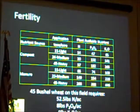Our yield, we shot for 45 bushels of wheat. We need 52.5 pounds of nitrogen to the acre. So the medium and the light of the compost was, we didn't have enough nitrogen out there, and we didn't supplement it either. We needed 8 pounds of phosphorus, but we sure met that. And the potassium, we didn't need to add anything, so we had plenty of fertilizer out there, except for this light and the medium treatment of the compost.